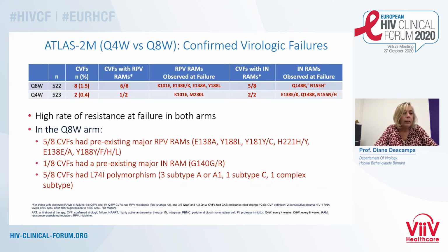In ATLAS-2M, comparing administration of cabotegravir plus rilpivirine every 4 or 8 weeks, a high rate of resistance at failure in both arms was evident. In the 8-week arm, 5 patients with confirmed virological failure had pre-existing major rilpivirine RAMs, 1 patient had a pre-existing major integrase inhibitor RAM, and 5 out of 8 patients had the L74I polymorphism. 3 were subtype A or A1, 1 subtype C, and 1 had a complex subtype.